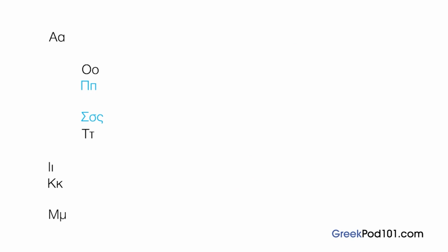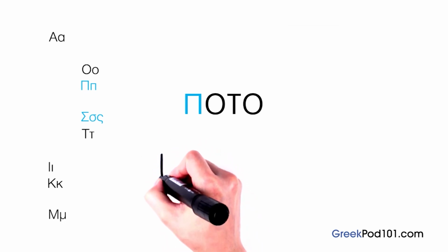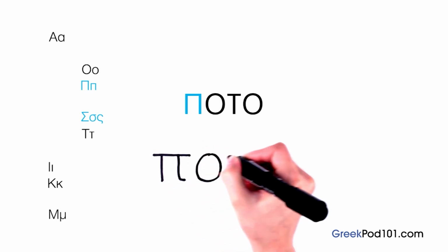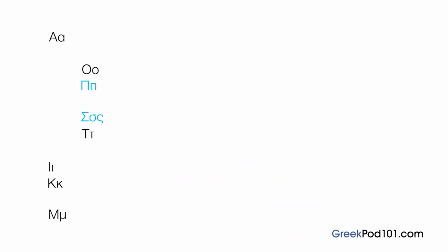Is there something more simple we can write with these letters? Well, there is. Actually, something very useful. How about the word poto, meaning drink, as in πάμε για ένα ποτό, or let's go for a drink. Here it is, poto, and it's handwritten like this. Poto.